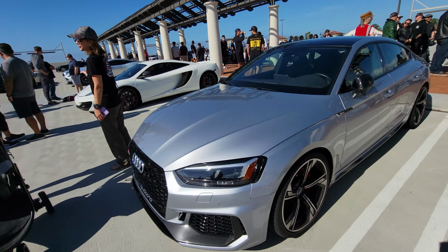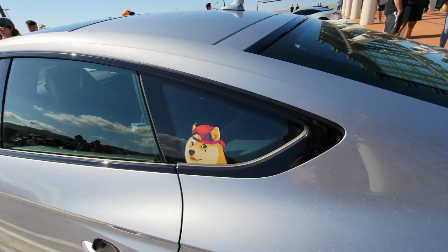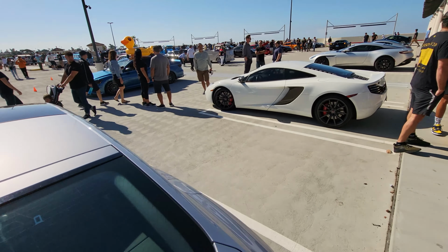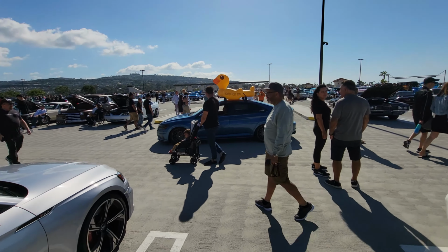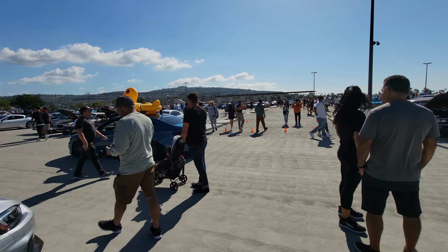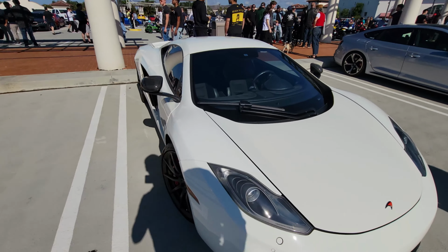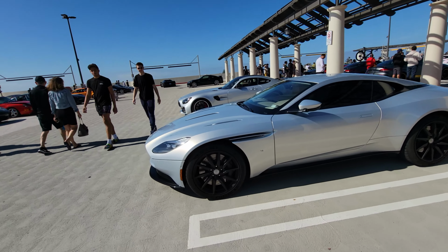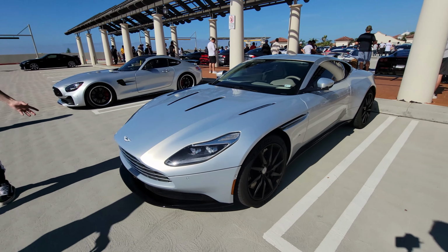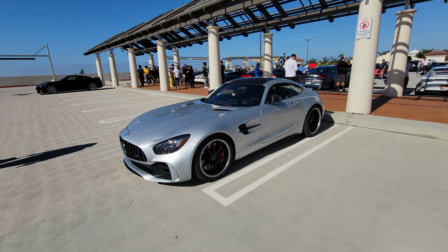Dogecoin Audi. See? Dogecoin. A duck on a car. Interesting. Okay. McLaren MP4-12C. DB11. Aston Martin DB11. This is the V12 version. AMG GT.